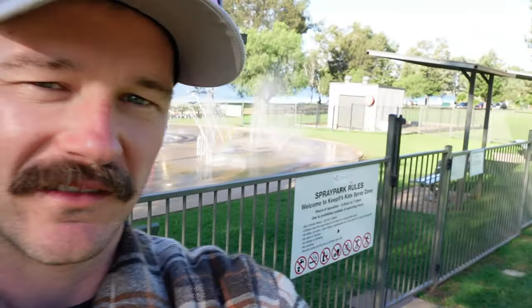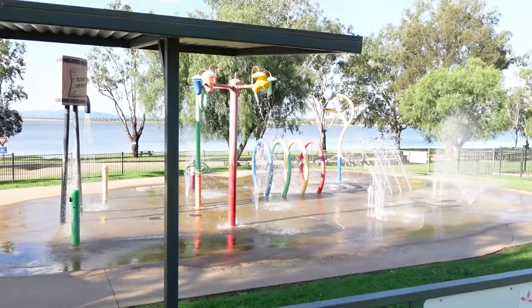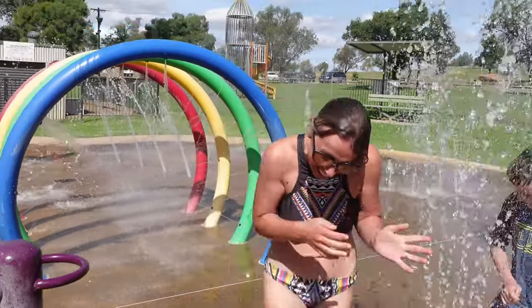Righto guys, I thought I'd talk about some of the amenities here for kids and big kids alike. So behind me is the splash park, which has been here for a few years now since we first started coming here. And it's pretty good for kids under 10. 10 may be a bit of a push, but ours still get in there. I'll switch it around. So it's great fun, especially in summer out here near Gumbar with the heat. It's good to cool off.